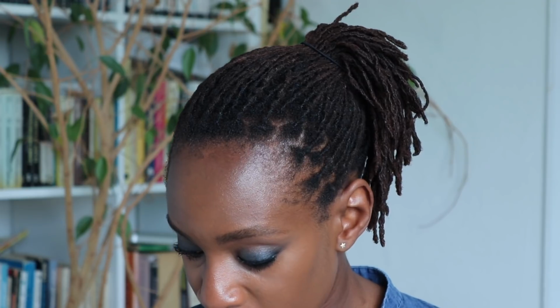Okay, so the next thing I'm going to do is a tiny bit of blush. Now, I don't know what blush she used. It is very, very subtle, but there's definitely some colour there. So I'm going to use my Velvet Lip Glide in Danceteria on my cheeks. And just buff that in.